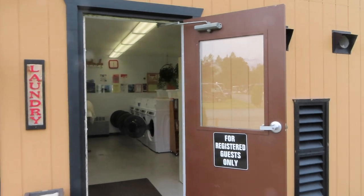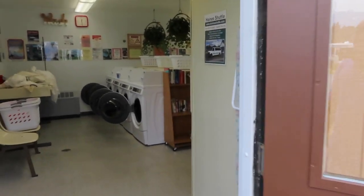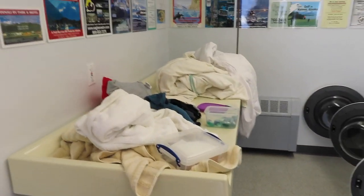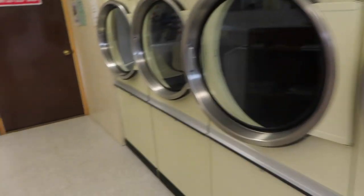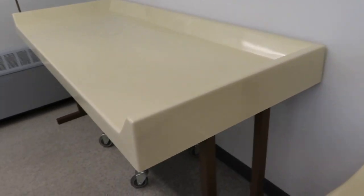This is the laundry room here. It's very clean. They have an ironing board right here next to the front door. They've got folding tables that are the correct width. They've got four washers and four dryers, which are double size. Oh, and they got four more over here. Again, the folding table is good, about 3.5 feet.